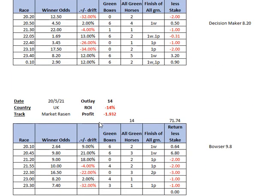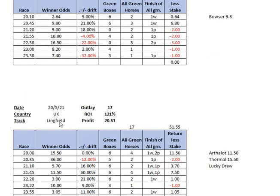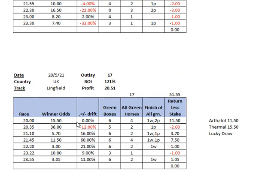Market Raisin, once again we had a couple of winners, but not big price. One big price one, Bowser there at $9.80. That sort of saved the day a little bit for us. If we go to Lingfield we had a good day there. 20 points profit, 121% return on investment.